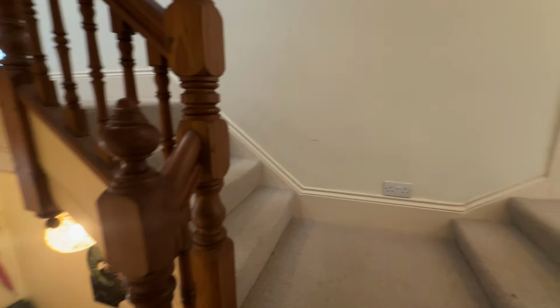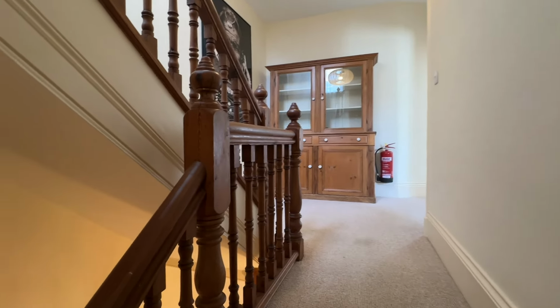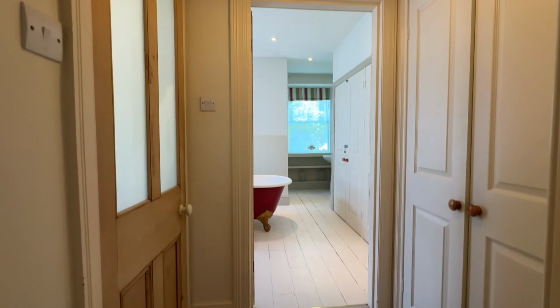Just climbing the final couple of stairs then up to the first floor landing. Now this is like a split level landing. You've got the main sort of front part of the landing there, which goes to the 2 bedrooms on this floor. And then you've got a smaller landing at the rear here, which goes towards the toilet and the bathroom. So I'm going to do the toilet and the bathroom first.